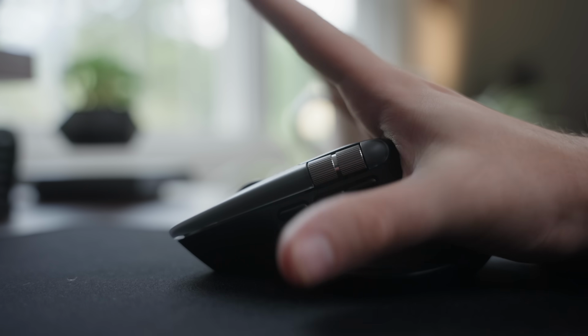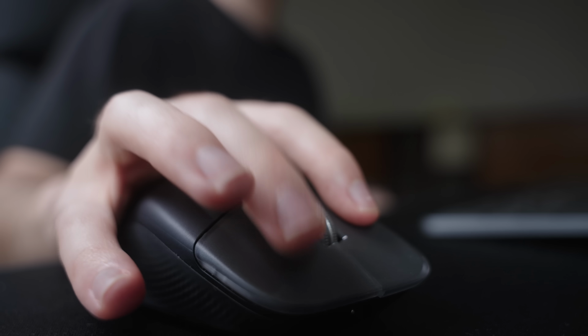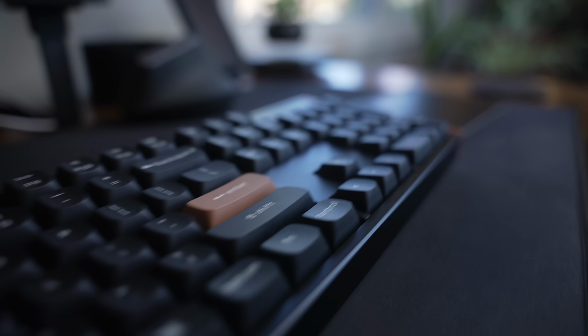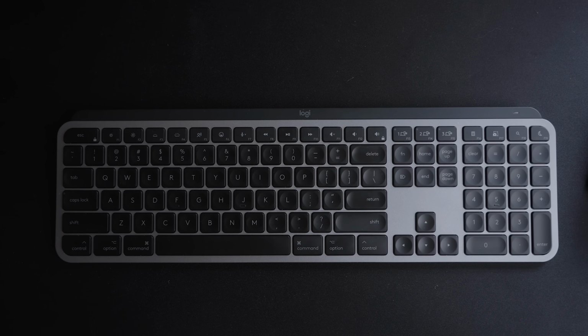But all gestures aside, I do find the shape to be basically perfect for my hand. The horizontal scroll wheel is nice, and I'm a huge fan of the clicks being essentially silent. A kind of funny contrast to that is I'm actually a big fan of mechanical keyboards, which are everything but silent for the most part. I used to have one down here, but I just found it was a little too thick for this setup, so I thought might as well finish off the entire Logitech ecosystem with the MX Keys.